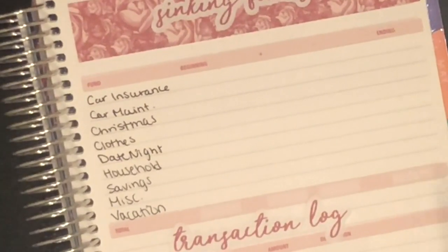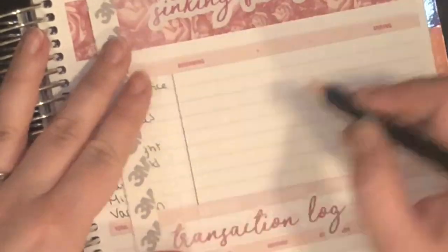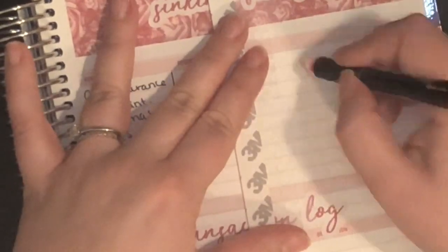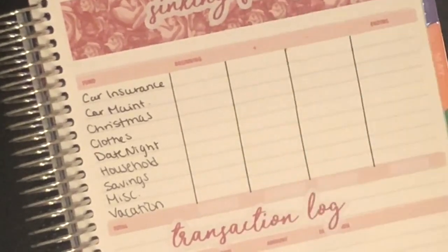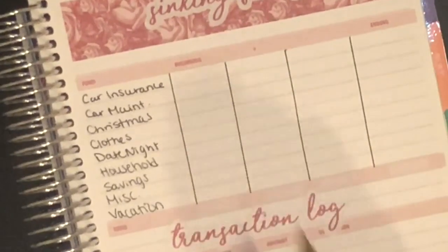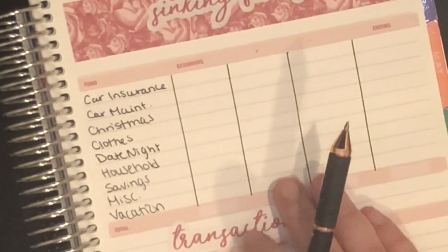All right, let me go ahead and add these. I do like this sticker sheet because you can add or subtract, but I am going to keep track of if I remove something. So yeah, I'm going to leave this blank right now because I don't know what it is off the top of my head, and we're going to go ahead and put what we're going to add in there.